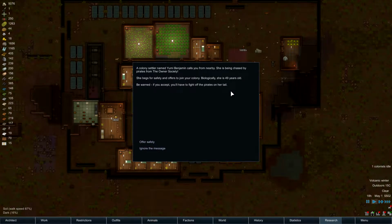What? A colony settler named Yumi Benjamin calls you from nearby. She is being chased by pirates from the Owner Society. She begs for safety and offers to join your colony. Biologically, she is 49 years old. Be warned, if you accept, you have to fight off the pirates on her tail.